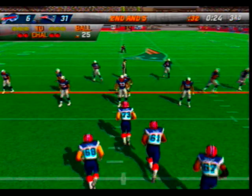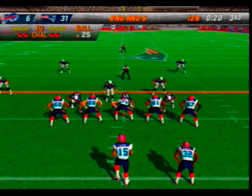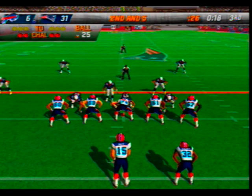Ball on their own 25. Ball on the 25-yard line. Alert, fire, fire. They ain't got nothing. Let's go. On screen.